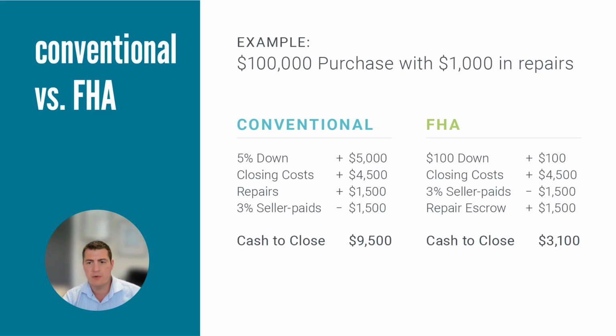All right, let's run through a quick example here. This is a $100,000 example, and I just noticed an error on my slide. I'll point it out. Let's say we have the conventional, 5% down, so $5,000. We have closing costs of $4,500, and we're just going to say we have $1,500 in repairs. We're allowed to get 3% seller concessions. That's where my math's wrong, so that would be $3,000, not $1,500.